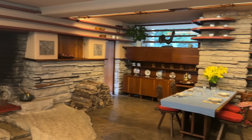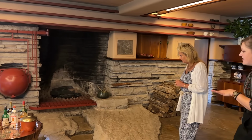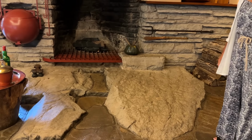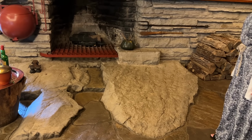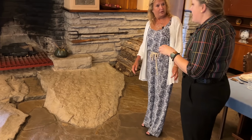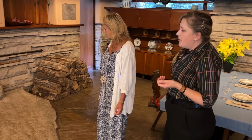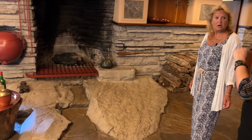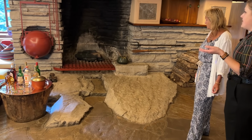Now this is cool. You want to tell us what's happening here? Sure. Here at the hearth, we are seeing the top of the boulder that this house is sited upon coming up through the floor. In one of the elevation drawings that I saw of the hearth, these stones were not included. That makes us think that maybe this is something they encountered and incorporated during the construction of the house, a pleasant surprise. And this is the same boulder that you could see from the West Terrace looking back at the house. So Wright's design really grows out of the boulders here on our site.